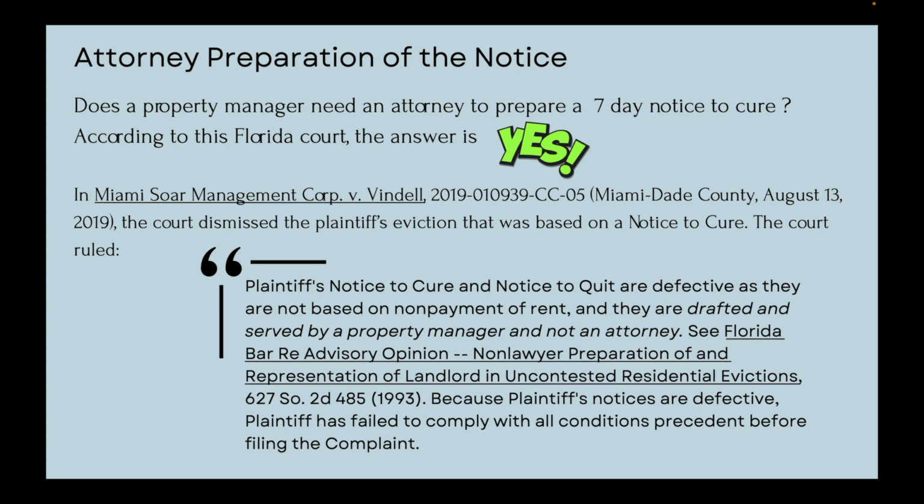Regarding the attorney preparation of the notice issue, there is a court on point in Florida that says that since a 7-day notice to cure was not prepared by a lawyer, the 7-day notice to cure was defective, or in other words, the eviction could not be filed based on that notice to cure.